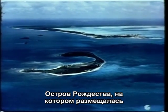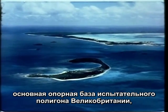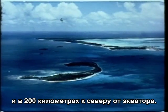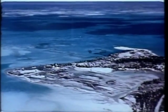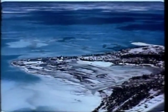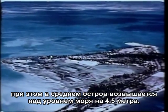Christmas Island, the main camp of the British nuclear test site, was located 1,200 miles south of Honolulu and 120 miles above the equator. This island has a total land area of 160 square miles, with an average elevation of 15 feet above sea level.